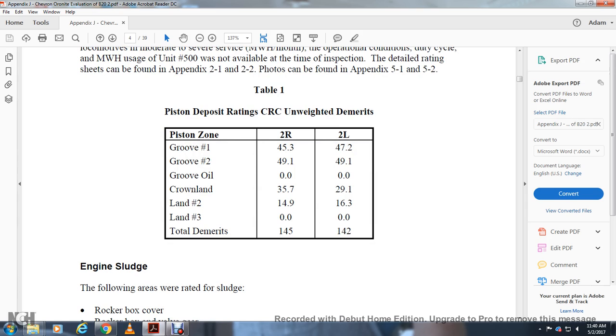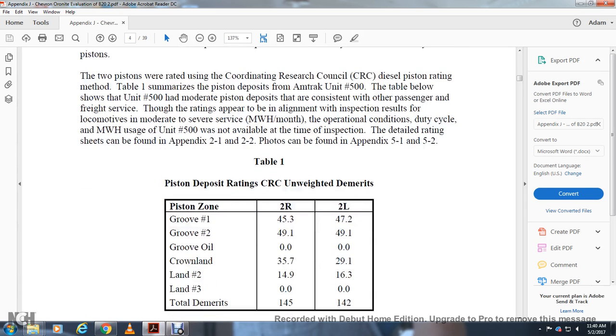Table 1, piston deposit ratings of the CRC, Coordinating Research Council, unweighted demerits. Groove 1, 45.3 on 2R and 47.2 on 2L. Groove 2, 49.1 on 2R, 49.1 on 2L. Groove oil, 0.0 on 2R and 2L. Land 1, 35.72 on 2R, 29.1 on 2L. Land number 2, 14.92 on 2R, 16.3 on 2L. Land number 3, 0.0. Shoulder demerits 145 on 2R and 142 on 2L.